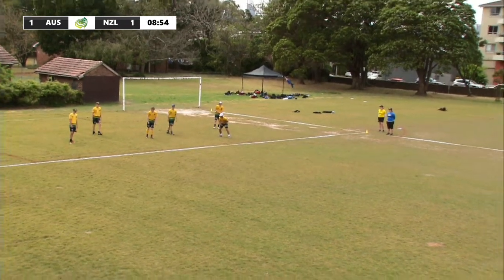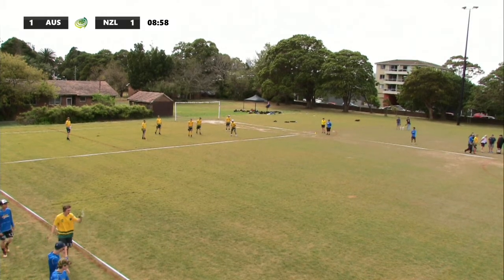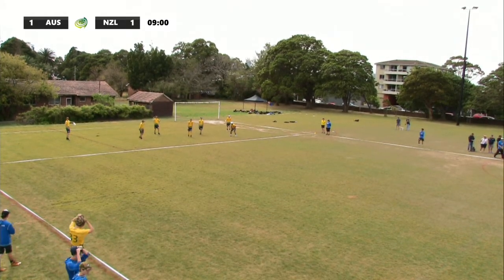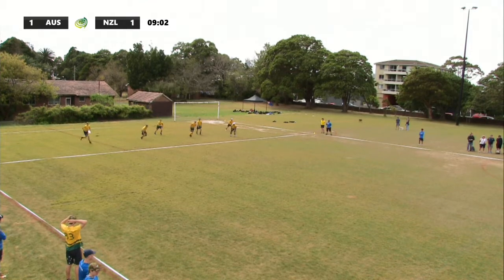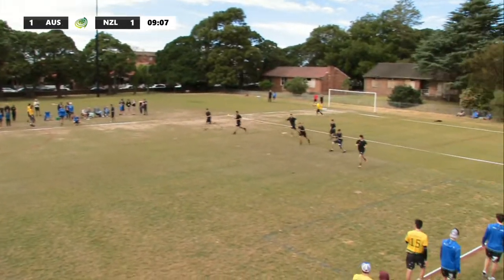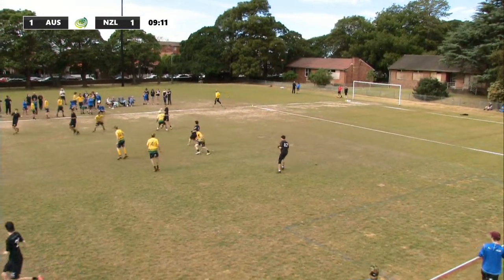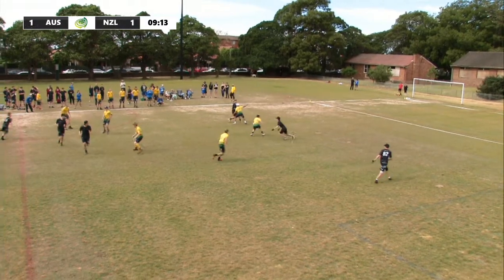Sure is. It's great to see for Australian Ultimate, for these young guys, to be able to go back to school after the school holidays and have a video of themselves playing for Australia or New Zealand. And unfortunately have our voices over the top of it as New Zealand gets their second chances at offence. It's Whitlock with the disc.